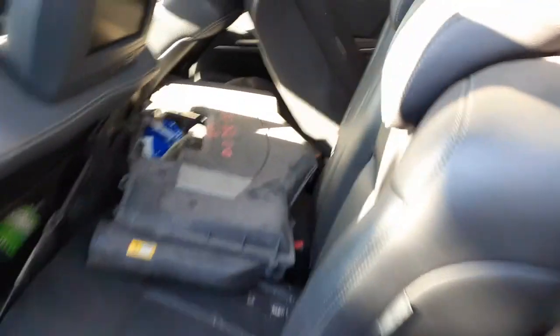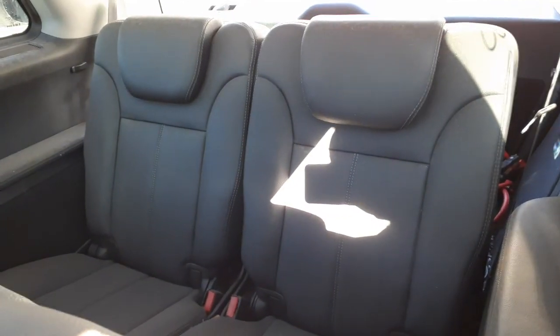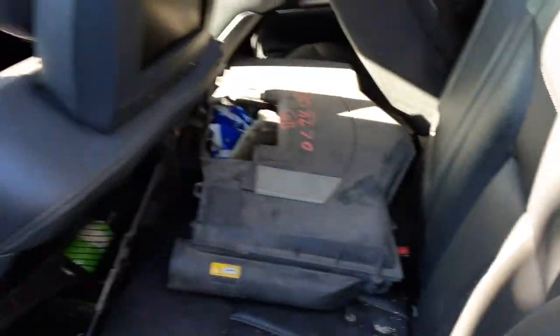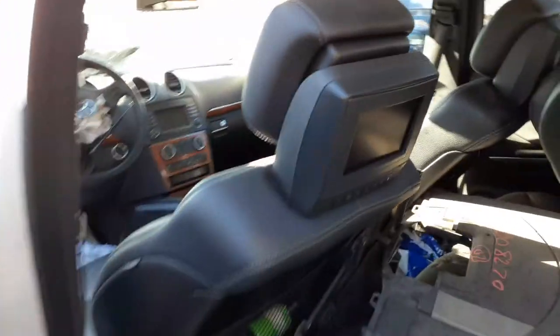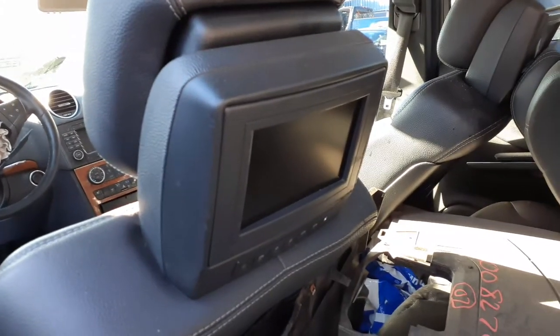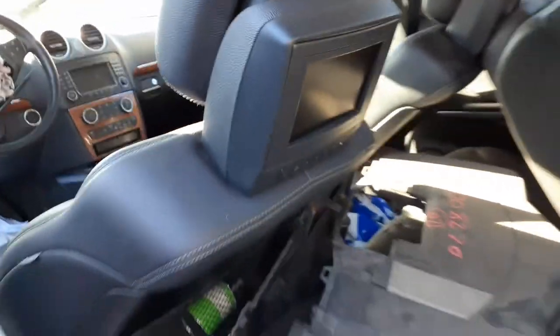All right, inside the vehicle here, you do got the rear seats. Okay, this is the second row seats, and you also got the third row. These are like a 50-50 split. Those are power seats back there. You do pretty good. Okay, both front seats, black leather, power, heated, memory. I've got the DVDs, as you can see right there.